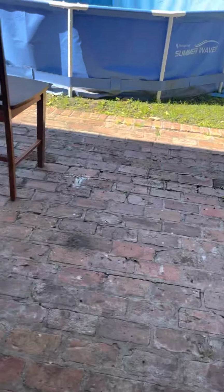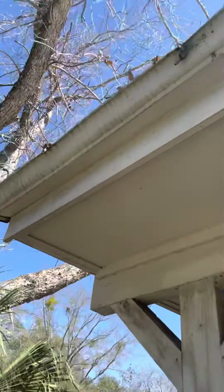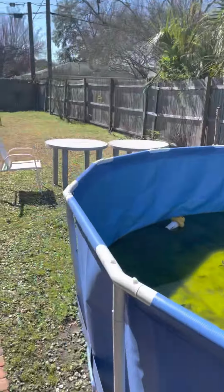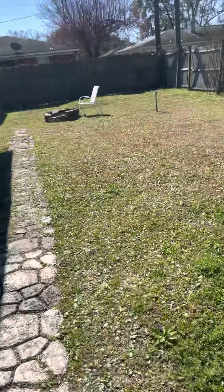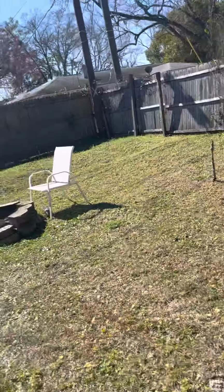Thank you, sweetie. Okay, we have a brick patio out the back and then a fenced yard. And it's a covered patio. That's what I was thinking. I'm gonna go take a peek. Thank you. And you have a pathway here to go around. There's, it's a nice long yard.